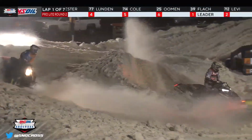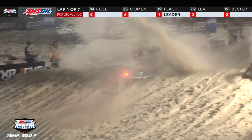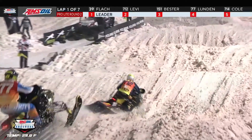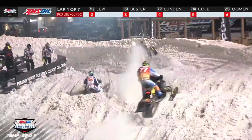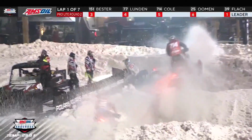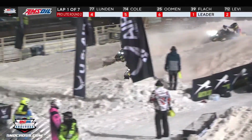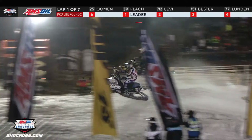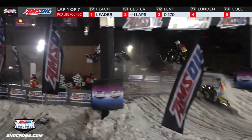As the rest of the pack cycles out of the FXR turn, Cole a little bit further back in the field, and now it is Adam Levy's race. And man, that thing is bucking like a Bronco. Oh, and he's over the berm in the Polaris Arctic Cat corner. Riley Bester trying to make him pay. Wow, great move by the 151 Riley Bester.